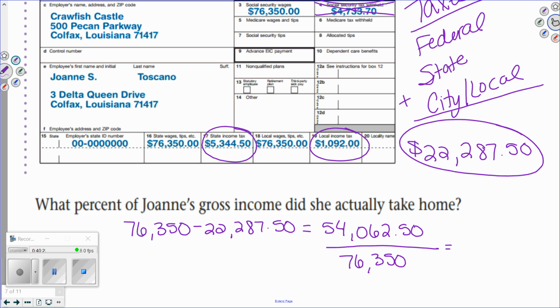Anytime they're talking about percentages, you have to look at what two things they are referring to. We're talking about her gross income, which was $76,350. How much did she take home? Well, you have to subtract the taxes from that. That's her net pay. So what percent did she take home? 70.8%.